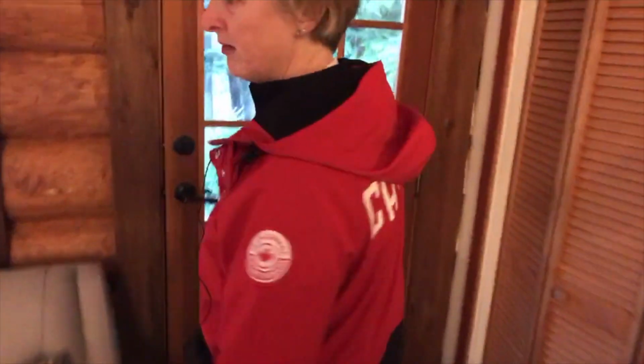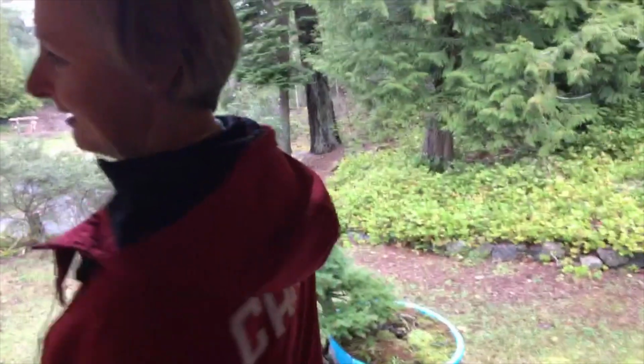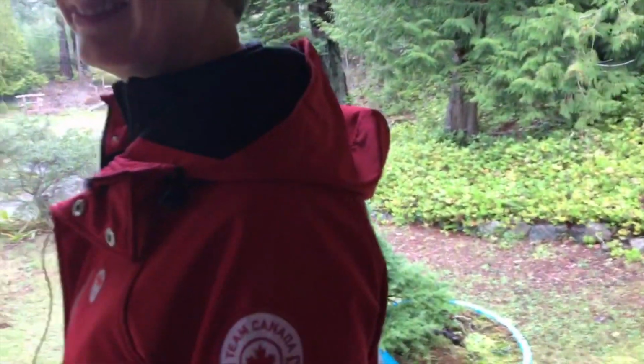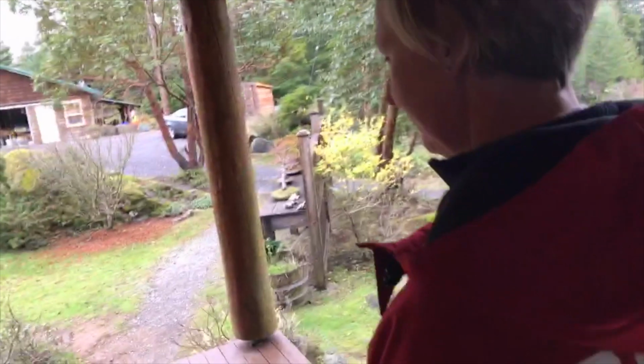And one of the things that you said you noticed when you came was how quiet it is. Oh, my ears were almost ringing. It was so quiet. Trying to pick up some noise. Gorgeous. So we're looking north to the East Sooke Hills.